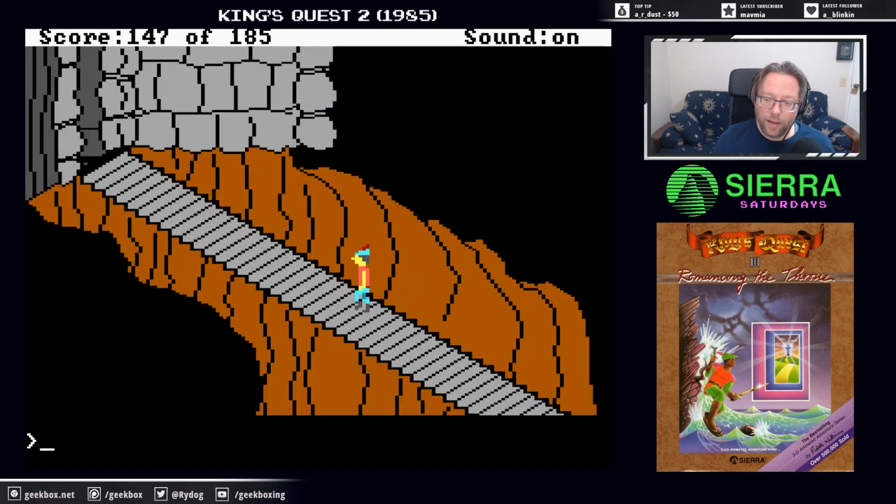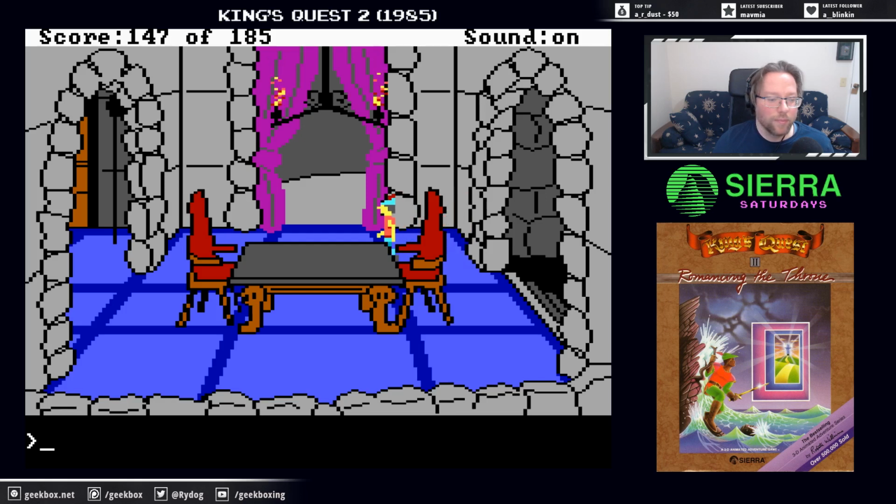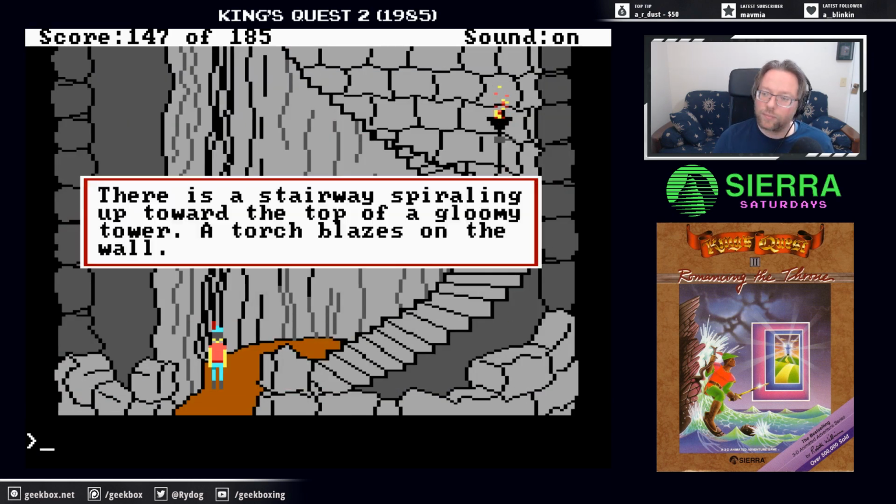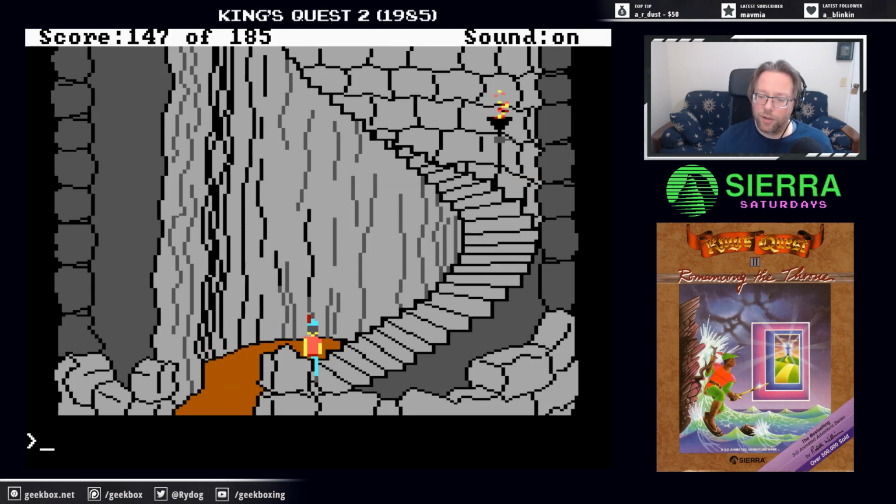Now we'll just go back up this way. And yeah, nothing to fear here. And now we'll go upstairs. What's up here? There's a stairway spiraling up toward the top of a gloomy tower. A torch blazes on the wall. I'm sure you could probably light your candle on that torch too. Right? Oh, so yeah, I guess it's fine. It's already lit. I can just hug the wall.